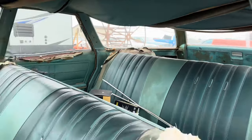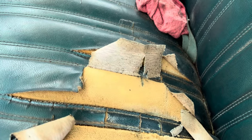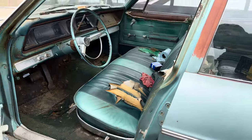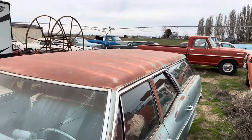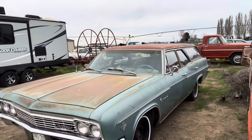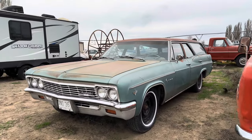Throw an interior kit in here. Look at that, 66 on the stitching, or on the other side of the vinyl. This thing is gorgeous. See, I might let my 62 Impala wagon go. I don't know yet, because this bad boy is already running and driving. Let's check out the engine real quick.